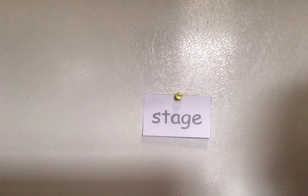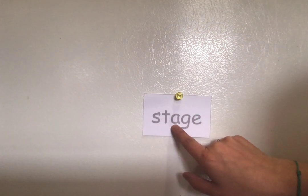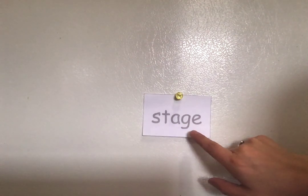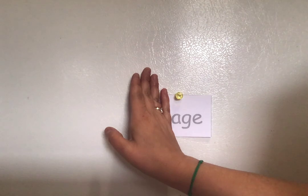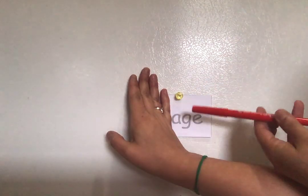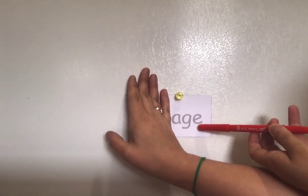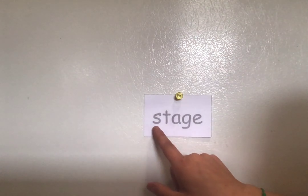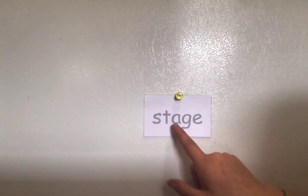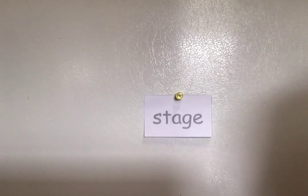Read. St, A, J. And our E is silent. For our long vowel words, if we see an A, a consonant, and an E, the A says A, and the E is silent. St, st. Age, age. Stage, stage. Perfect job.